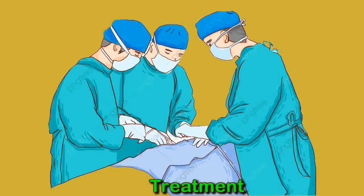In most cases, mindful management is sufficient to treat mitral valve prolapse. With this approach, a person with mitral valve prolapse will visit their doctor regularly for checkups and report any new symptoms that suggest that the condition is getting worse. They may also get regular echocardiograms.